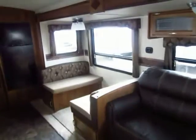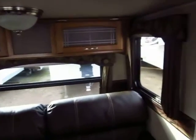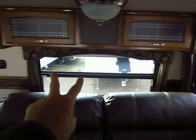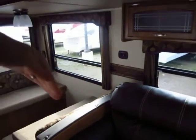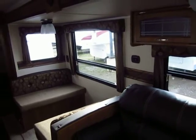And notice the big windows in this thing. We have some big honking windows in this sucker, even on the sides of the slide here. You see these 2 windows open for huge ventilation, and they are jawless windows. The window pane flips out, and that allows you to continue to get airflow in the rain.